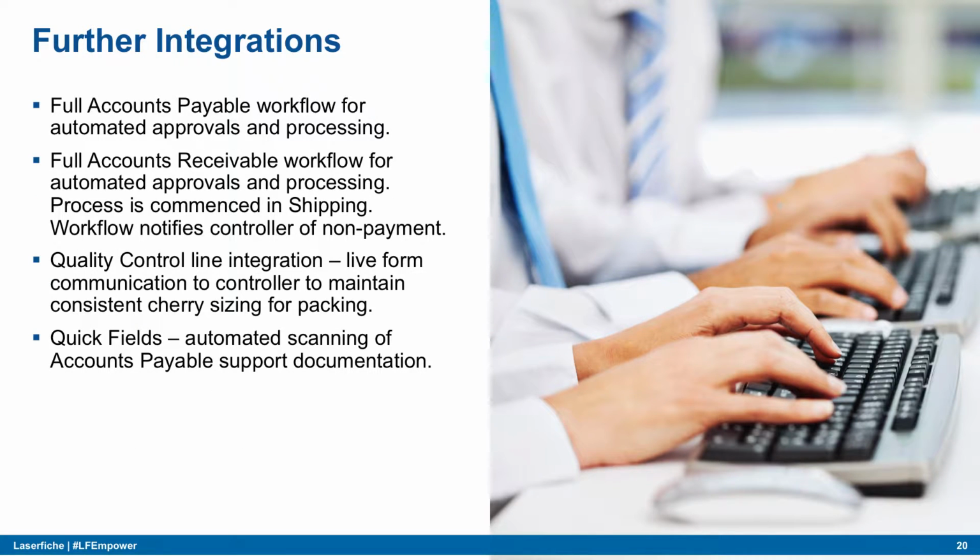Since we installed the HR onboarding with Laserfiche, we're now using it in accounts payable and accounts receivable. We're starting to look at it for our quality control, because all our quality control is the processing of paperwork from one document to another, and we're using Quick Fields on accounts payable. But the point is, every single process in our company that moves paper around, we know we can basically run with a Laserfiche process.